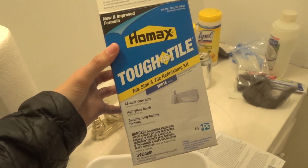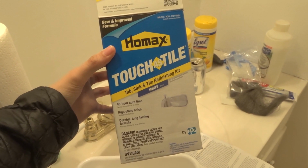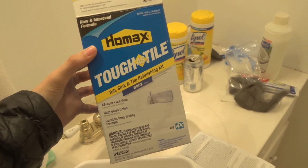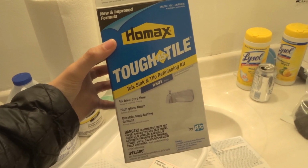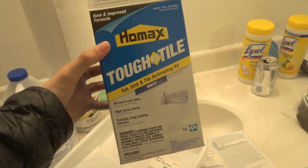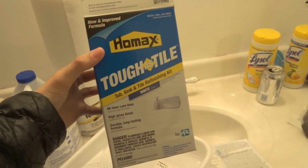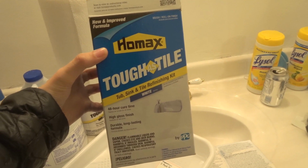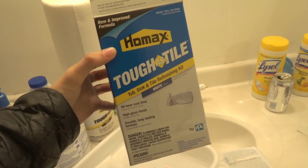In order to refinish the bathtub, we got the Tough Tile HOMAX refinishing kit. I believe it was like $38 or $40 at Home Depot. Basically it's like roll-on paint. It's not reglazing, it's not a professional bathtub glaze, so that's not what we're trying to do. This is just a really intense paint that will coat the bathtub and refinish it. It's a pretty intense chemical mixture, so we will be using respirator masks. It will take us about 3 hours total, so it might be a late night for me.